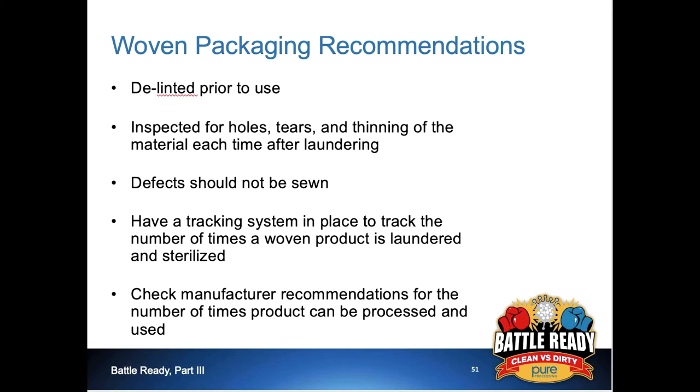Multiple laundering and defect repairs eventually cause the woven product to fail to meet the criteria for performance and it must be retired. The healthcare facility should have a tracking system in place, such as marking grids or barcode systems, to track the number of times a woven product is laundered and sterilized. Check the manufacturer of the woven product's written recommendations for the number of times the product can be processed and used.